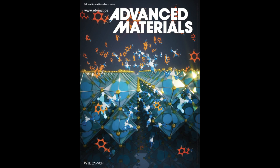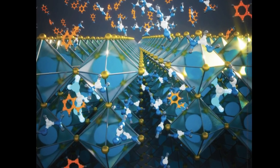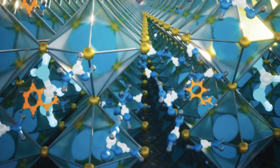Their research, published as the cover story for the journal Advanced Materials in December 2022, has immediate implications for both academics and industry professionals working with perovskites in photovoltaics, a field concerned with electric currents generated by sunlight. Lead halide perovskite solar cells promise superior conversion of sunlight into electrical power.